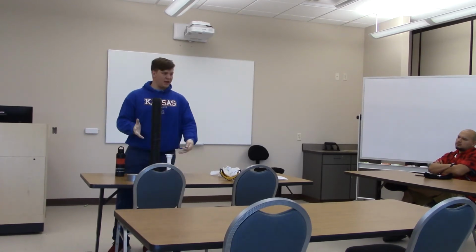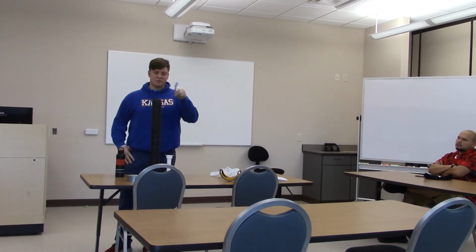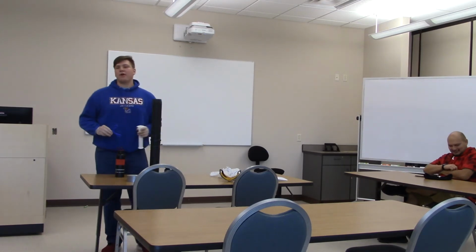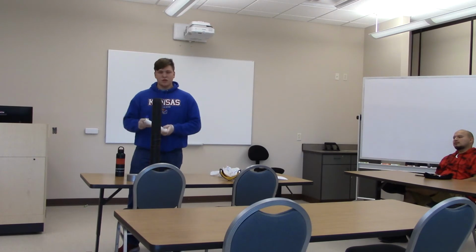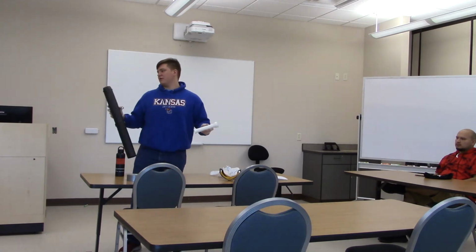Now, you have two plastic containers. How do you tell what's safe and what's not? Well, the difference between this tube I took off my leaf blower and this old mop handle is glass fiber reinforcement. So, what does that mean? That is the strength of, it dictates the structural integrity of the plastic. So, how do we find out which one is reinforced and which one isn't?